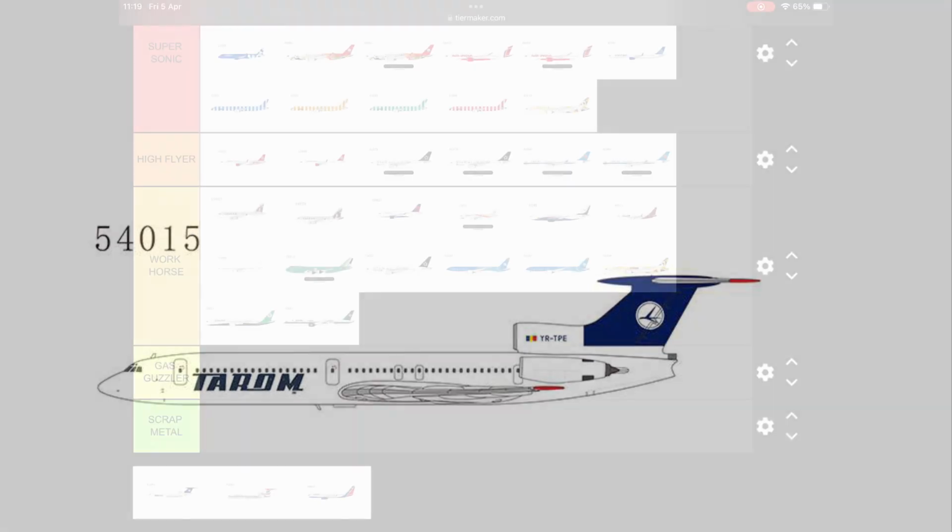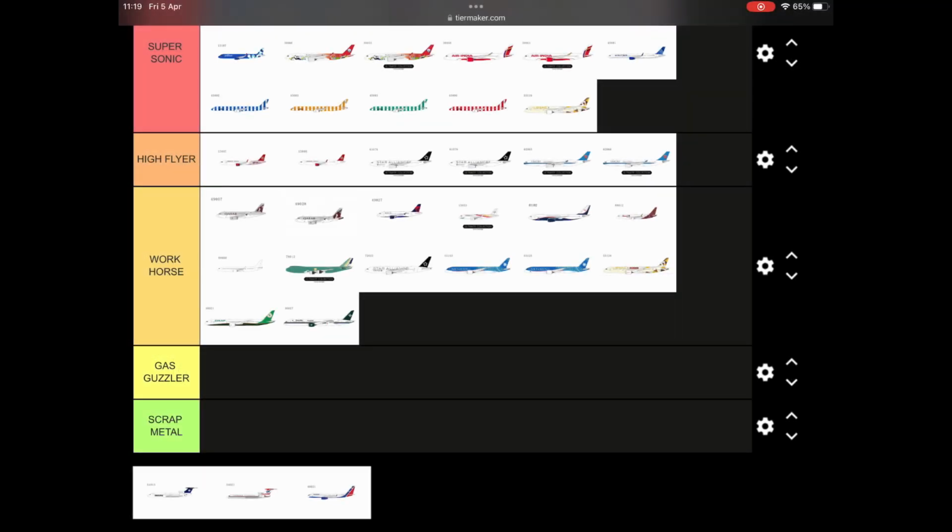It's a very, very small difference. And I also think, maybe from speaking with a friend, that the tail logo is too small, and it should be larger, but I'd be very surprised if the model isn't already completed. Anyway, it's not very interesting, and there are plenty of other Tarom schemes they could and should be making. So yeah, I'm just going to Workhorse this.